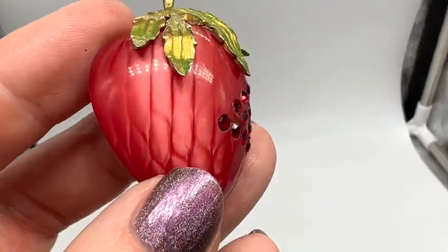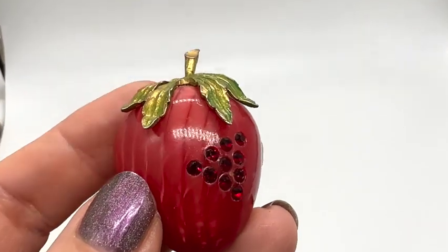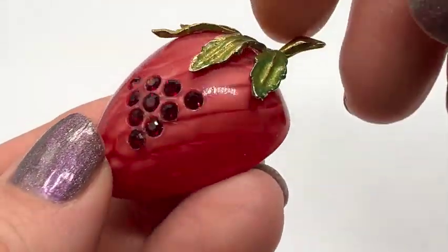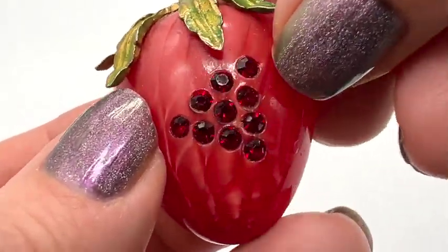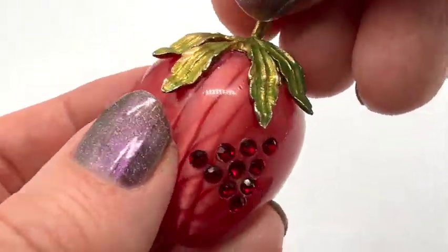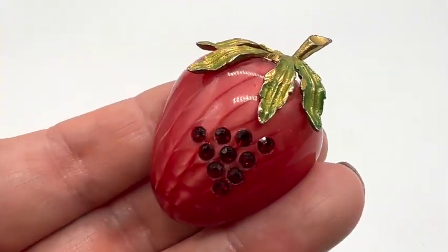It's interesting. Look at that. Look what it does in the light. I don't think I have anything else quite like it. Cool color. I like these stones. Yeah, a little bit of glue showing. It's not top of the line jewelry. I think it's fun though.